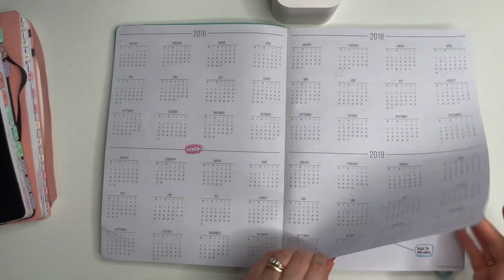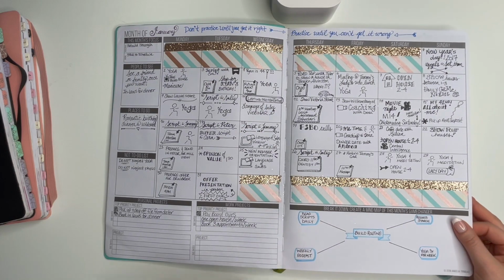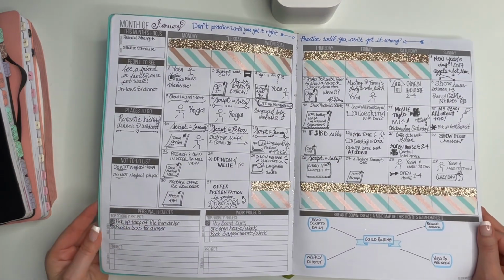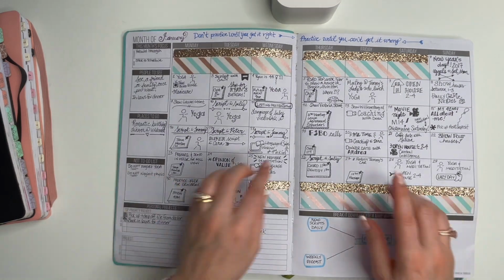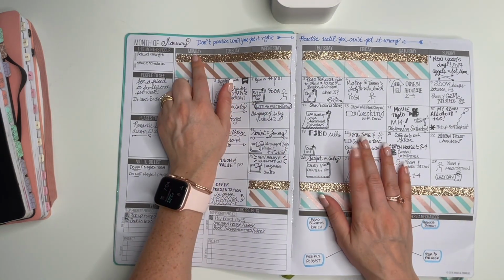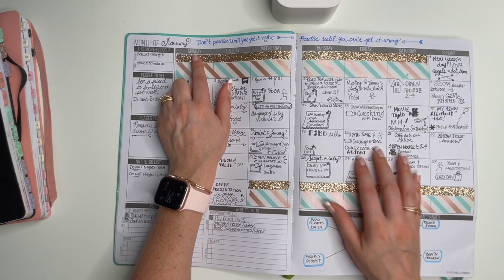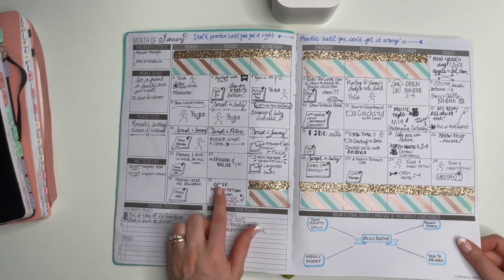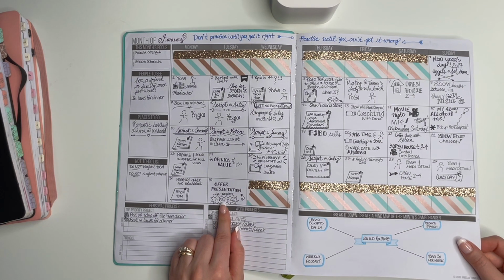Okay, so I believe this was an undated planner. That's right. I don't know why I chose undated. Oh, because undated was the only way you could get a Monday start. That's right. I remember that. And I prefer a Monday start. So there's my monthly layout. Offer presentation in person, my first one.